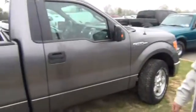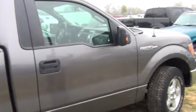And sorry for the dirt on it. We just took it in on trade. But again, good looking truck.